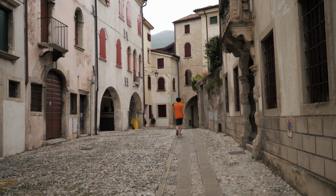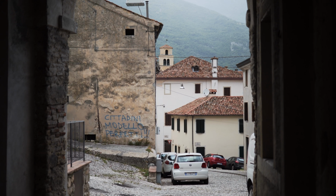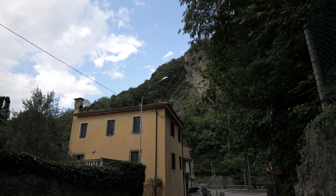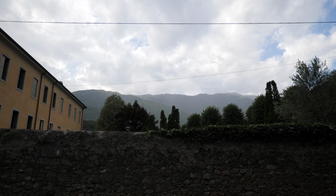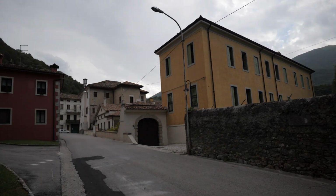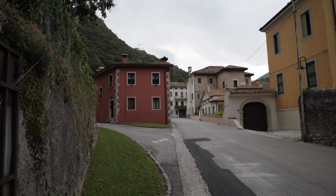It's gonna be rainy. There is blue sky, but it's actually raining. And there's mist in the mountains. And in the back is the town. We're about to walk through the entire town.